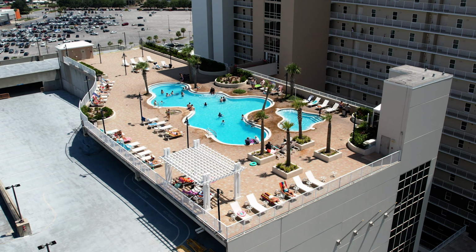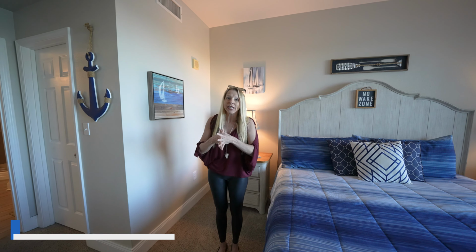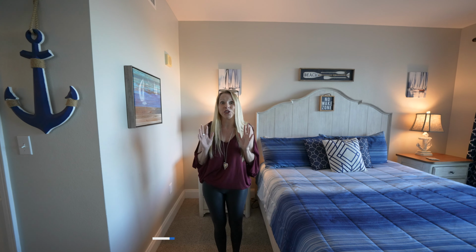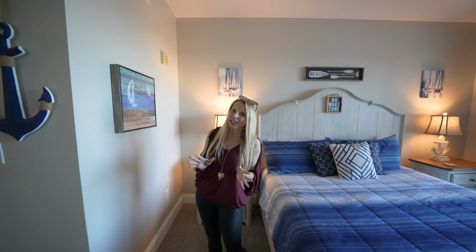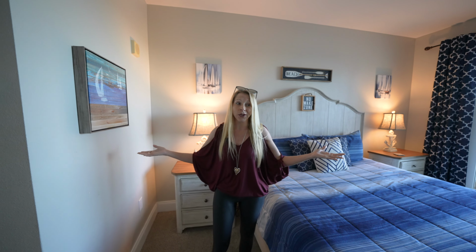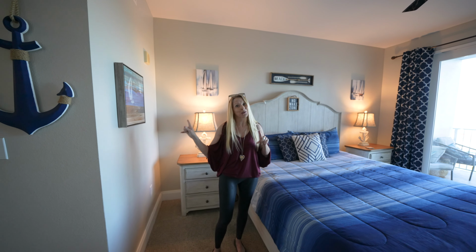And a little extra special at this complex, every night there is a water show and you can just sit out on the balcony and enjoy that. Now, in this unit, you do have the 2 bedrooms plus a separate bunk room. And of course, this main bedroom has an ensuite. Check it out.